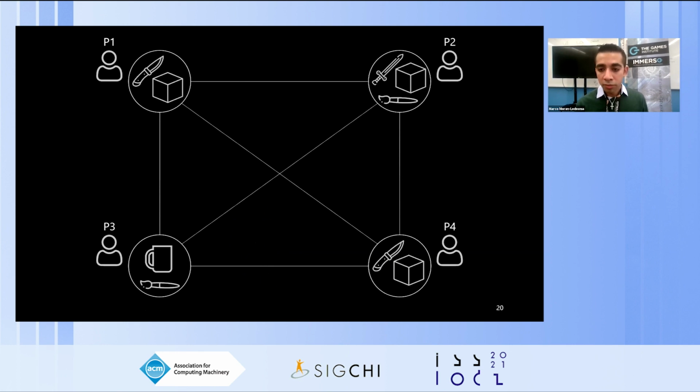Prop sets, however, include multiple inputs. The existing agreement formula can be used, but agreement would only exist if the sets included the same props. Is that really what's happening here in what you see? 2 sets are identical, P1 and P4. 3 sets include a cube, P1, P2, and P4. And 2 sets carry a paintbrush, P2 and P3.